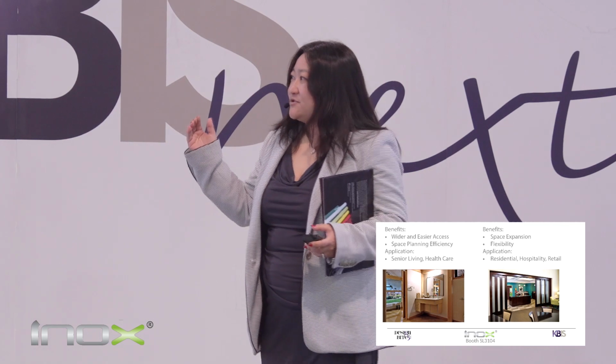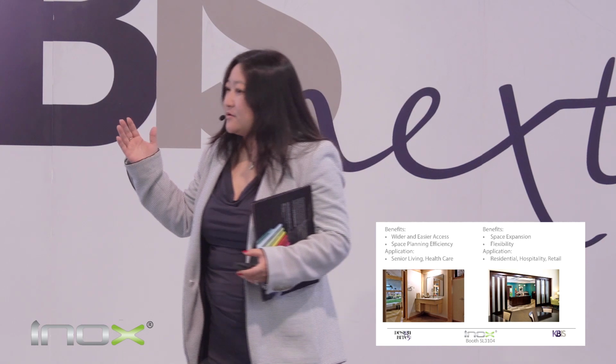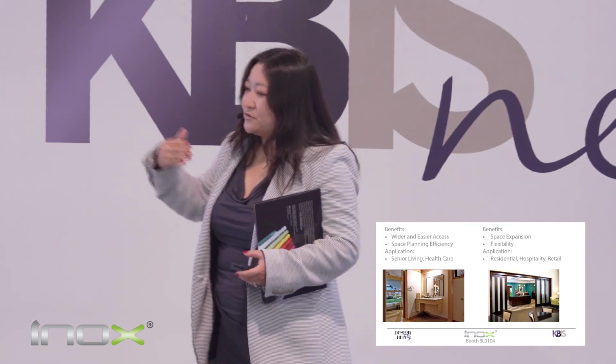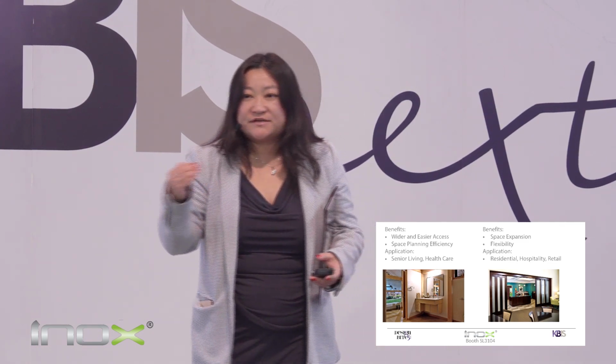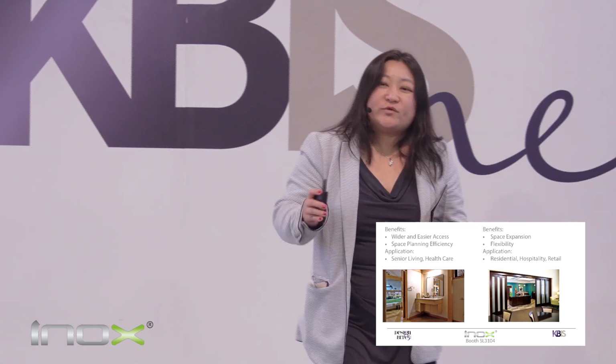So in today's trend, there are a lot of projects in senior living, residential healthcare, or even retail spaces, where comfort and space are important, and privacy and safety are all important to consider in your space planning. You want to consider sliding doors. But why aren't we seeing a lot of sliding doors around? One of the main reasons is there has been a lack of locking solutions for sliding doors.